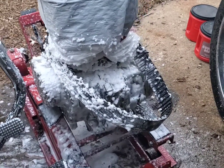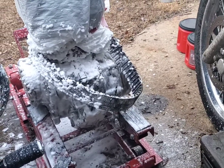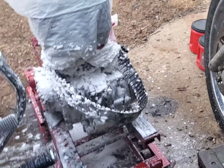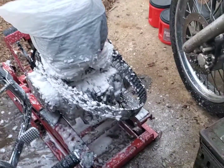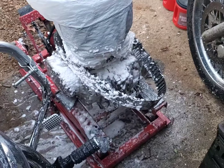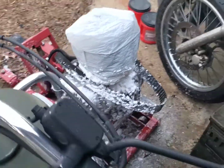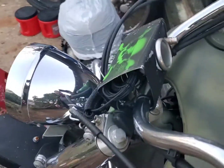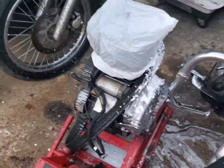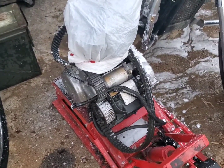Alright, got her all soaped up, blasted off with that hot soapy water, got most of the big chunks off. Now we'll just let the soap sit there and do its thing for a little while, let it warm up a little bit. It's still about 30 degrees out here. And we'll blast it off with some clean hot water and then tote it in the house.